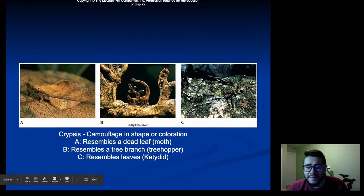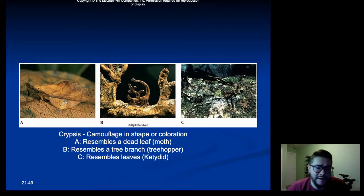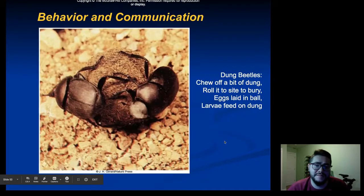Crypsis is camouflage, and we can see a few different examples here. Here's a moth that resembles a dead leaf. Here's a tree hopper that looks like a tree branch, and here's a katydid that looks like a pile of leaves. Right, you can barely even see this one, honestly.